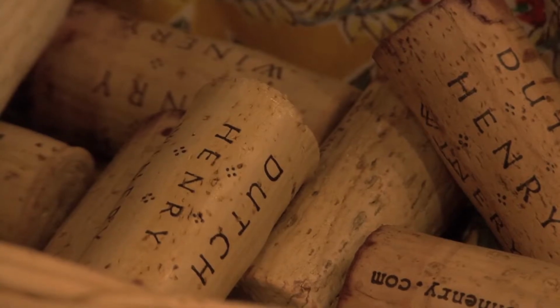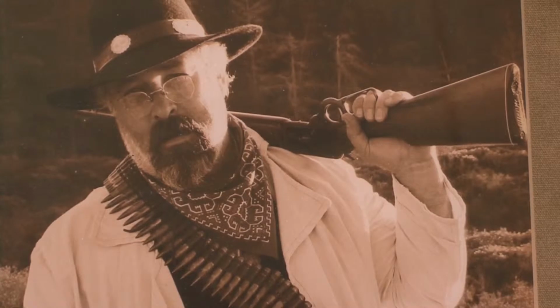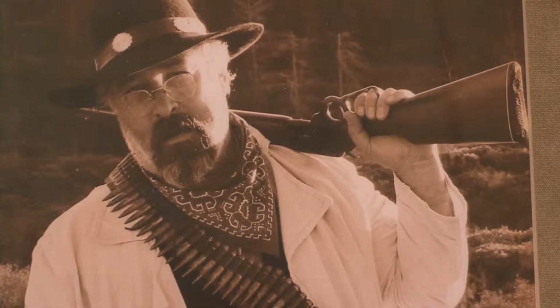The name, kind of interesting, stems out of the canyon which is behind us, and the canyon is named after a gentleman by the name of Dutch Henry, who started out in the Napa Valley as a prospector. There was a rumor that he found it easier to get gold off of Wells Fargo stagecoaches, so he became a bit of a highwayman, or what they call a rapscallion. So we have that sort of outlaw image in our marketing, which is a lot of fun, because everybody loves a good outlaw.